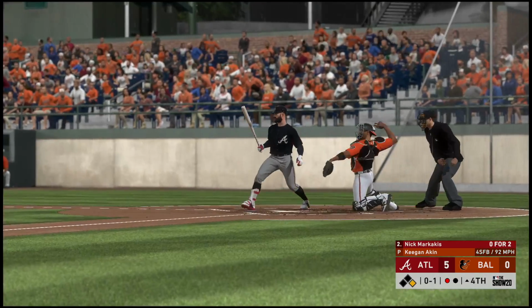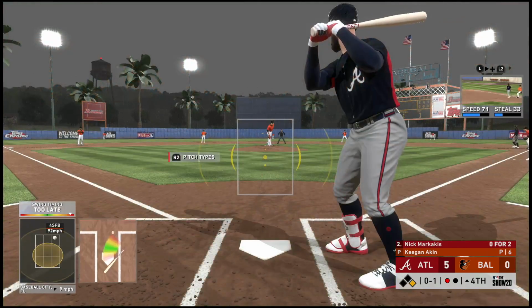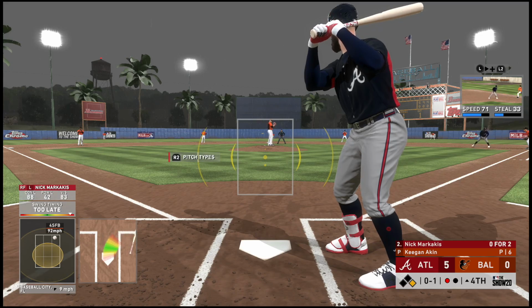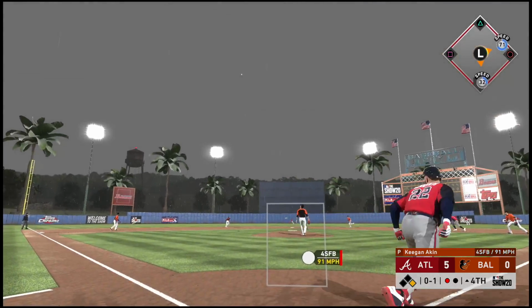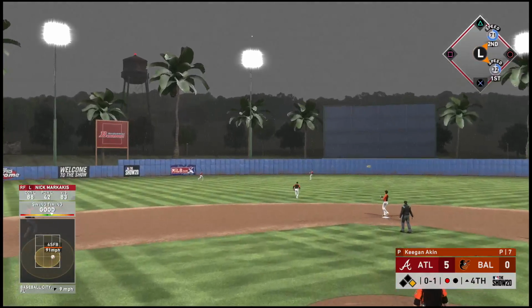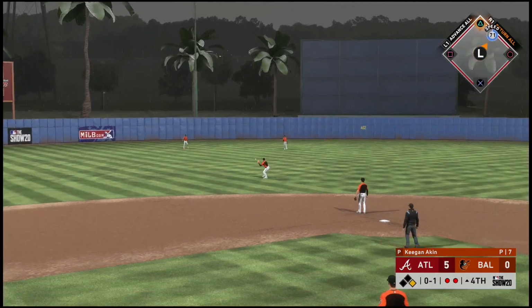Nick Markakis is in for the 3rd time as he swings and misses at that one. It's 0-1. Runners on first with 1 down. This is hit high in the air out toward left center. On the run is Santander. He's got it. A nice play there. 2 away.